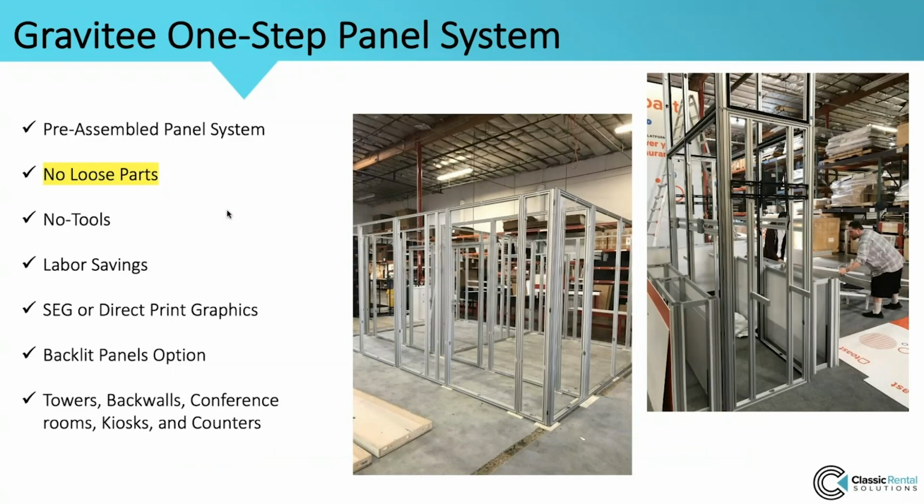Okay, so now we're going to talk about our Gravitee one-step panel system. How long have we had this now, a few years? Yeah, it's been probably around 2.5 to 3 years. It's a pre-assembled panel system, and this has truly revolutionized our complete rental program.